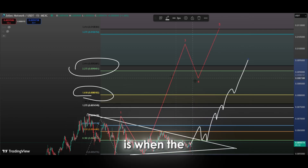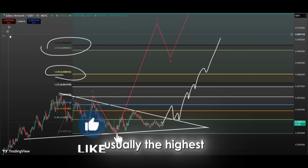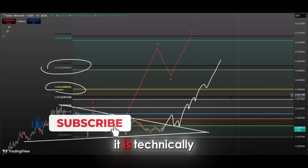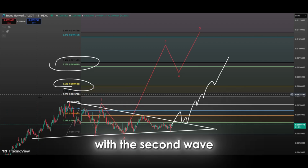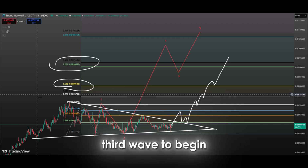The third wave is when the majority of traders become clear about the direction and start to open positions. Therefore, it is also usually the highest in terms of volume. In this context, in the current chart, it is technically quite healthy, and expected that the price corrects horizontally or slightly downwards for a while, with the second wave after completing the first wave upwards.